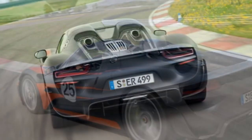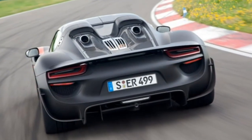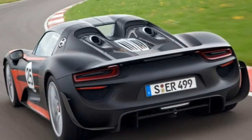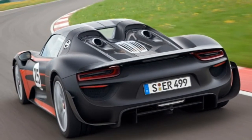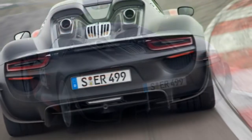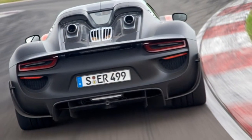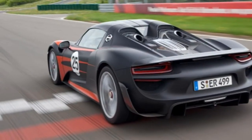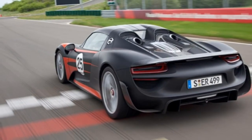Impressive performance numbers to be sure, but maybe not all that surprising when you consider that the combined output of these three power sources amounts to 887 horsepower, just waiting for a liberal application of your right foot. Of course, any car wearing the Porsche badge is about more than straight-line speed.